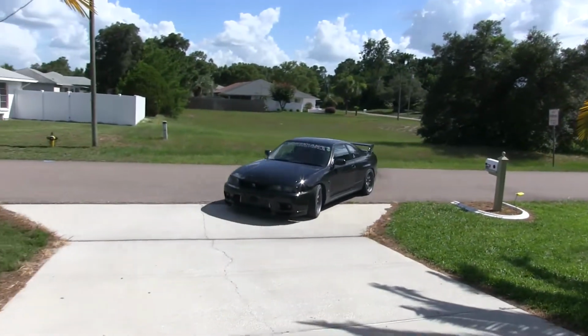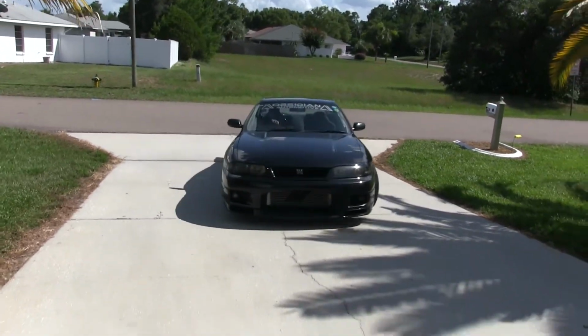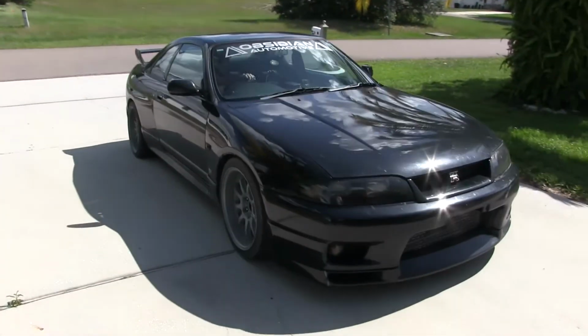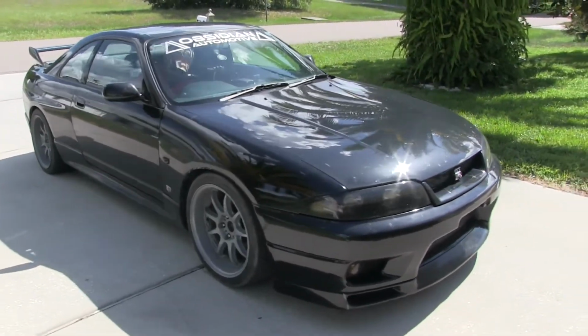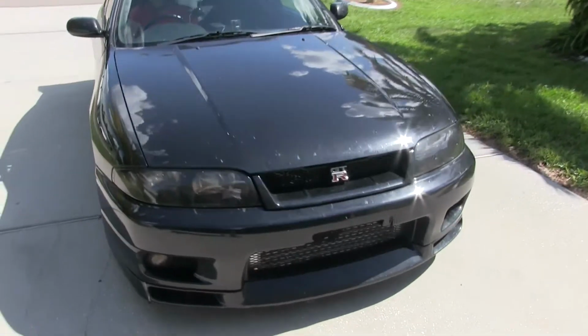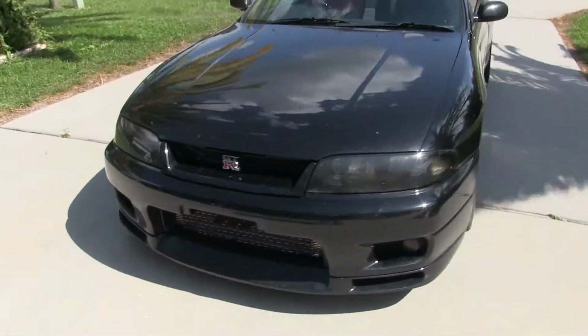Oh, I think I just creamed in my shorts. Am I a lucky bastard or what? I just had an R33 GT-R pull into my driveway. Holy shit.